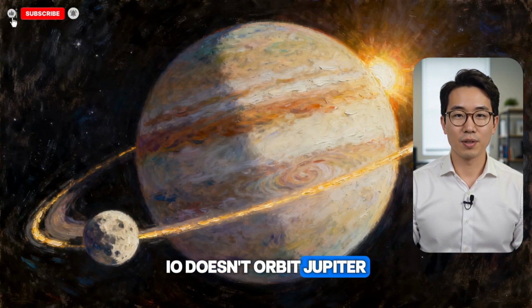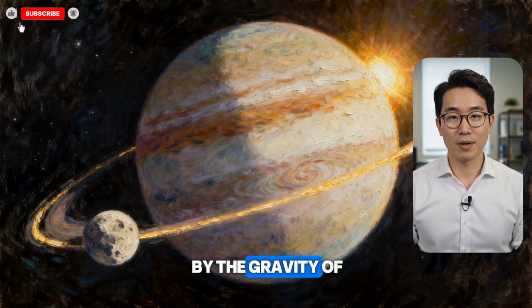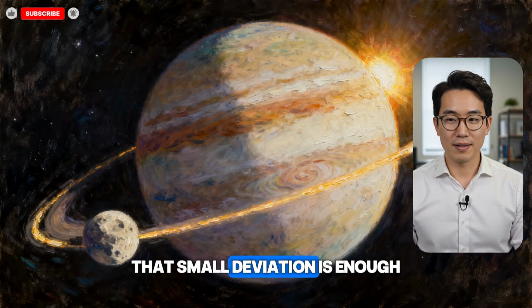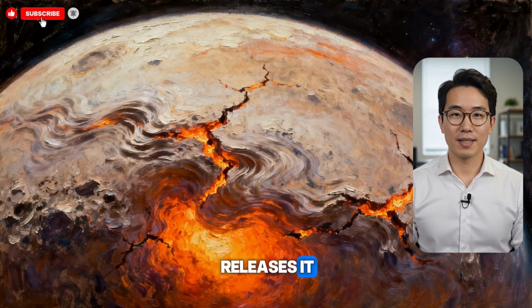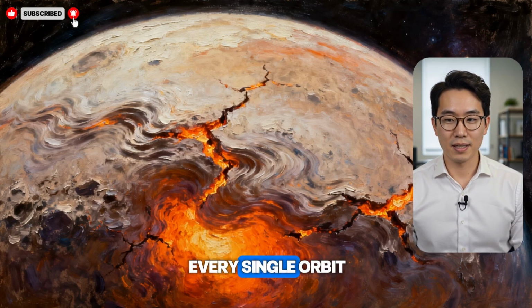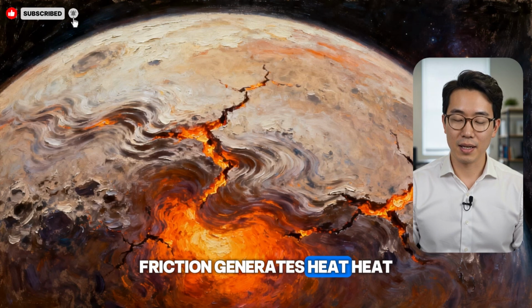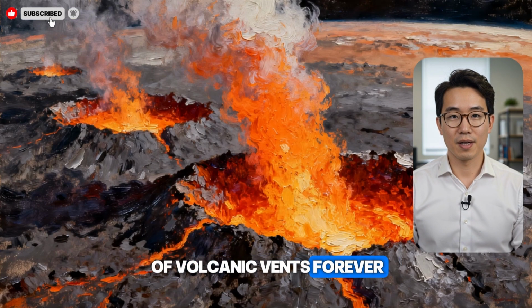It breaks the rule because of Jupiter. Io doesn't orbit Jupiter in a perfect circle. Its orbit is slightly stretched, tugged out of shape by the gravity of neighboring moons, and because Jupiter is so enormous, that small deviation is enough. As Io swings closer and farther from Jupiter on each pass, Jupiter's gravity squeezes and releases it every single orbit. That flexing generates friction. Friction generates heat. Heat that has nowhere to go except out, through hundreds of volcanic vents, forever.